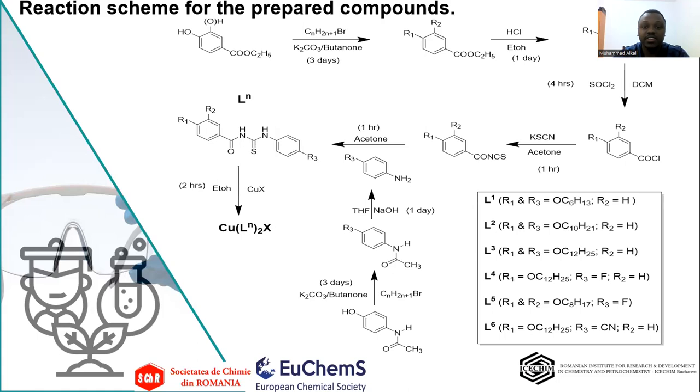So this is the reaction scheme for the prepared compounds. Basically the whole idea is that the availability of ethyl 3,4-dihydroxybenzoate, as well as 4-hydroxyacetanilide, makes it possible for us to design benzoylthioureas with different alkyl chains, that is, having long alkyl chains, having different alkoxy substitutions.